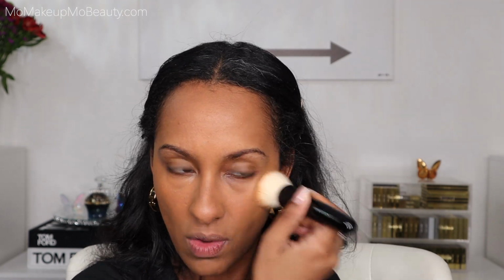I really like how this just blends into the skin. It doesn't take a lot of effort, you know what I mean? For such coverage, and it's very lightweight. Wow. I don't think I've ever tried a Smashbox foundation, ever.